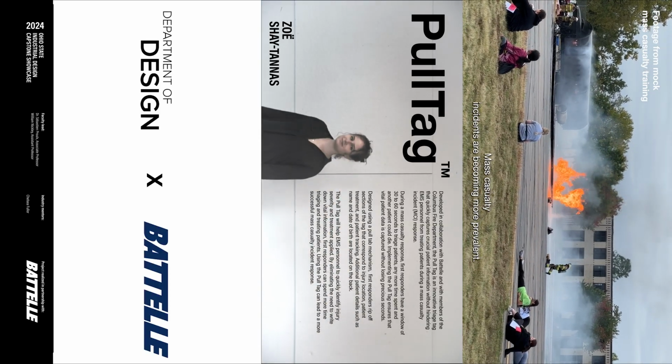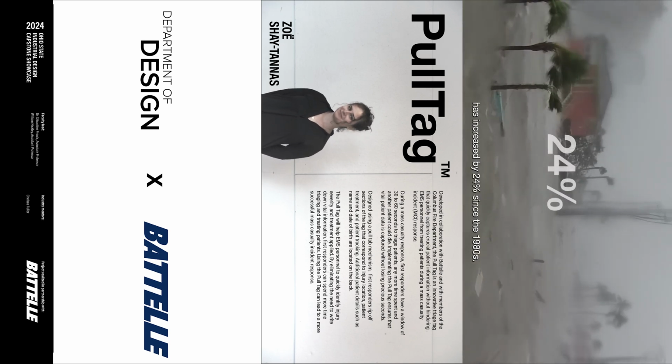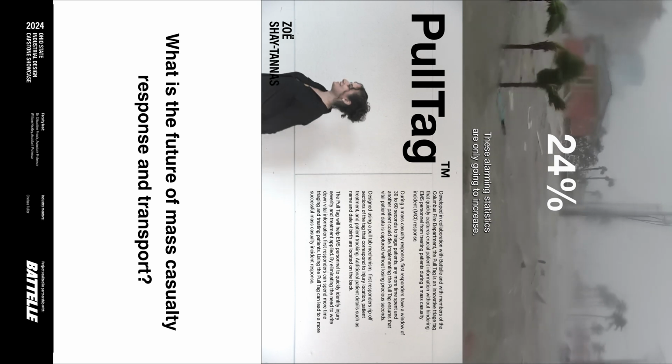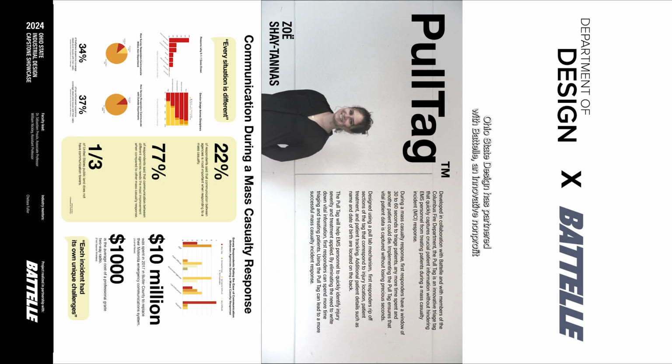Mass casualty incidents are becoming more prevalent. The amount of natural disasters has increased by 24% since the 1980s. These alarming statistics are only going to increase. Ohio State Design has partnered with Battelle, an innovative nonprofit, to design for the future of mass casualty response.